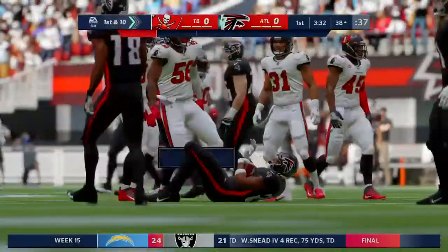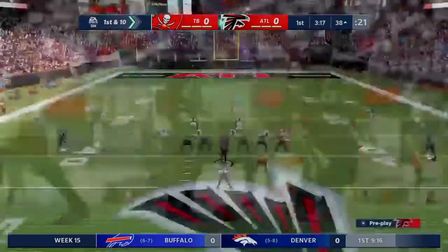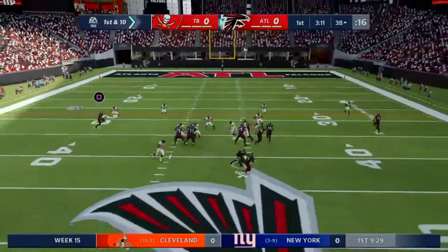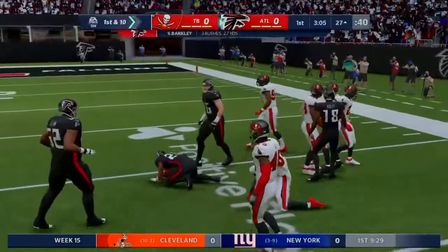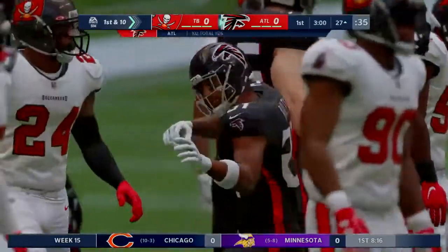And they'll get him down as he's inside the 40. 11 yards there. 1st down. At the 38-yard line. A 1st down carry for Barkley. And he's going to get this inside the 30. 11 yards there, just like last play.